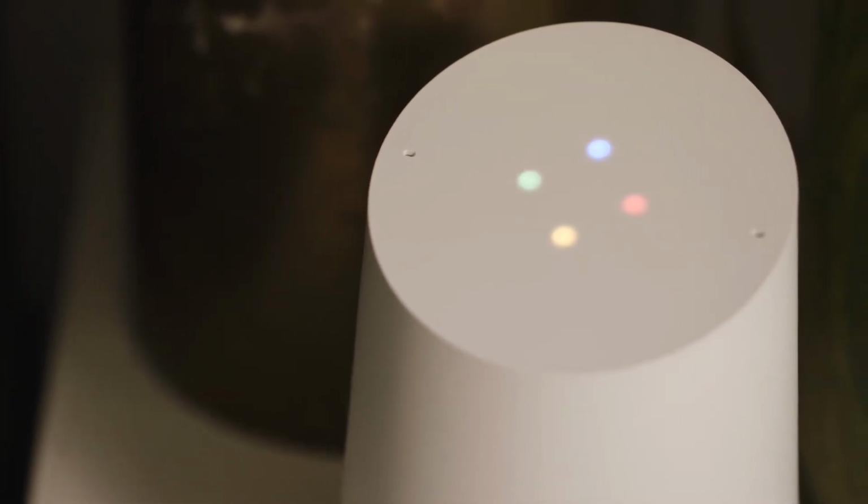Now, as a smart speaker, the Home is pretty much just as good as the Echo. It gets surprisingly loud and can fill a room with sound, and in addition to the built-in sources of Google, YouTube Music, Pandora, and Spotify, you can cast audio to it from your phone or your laptop.